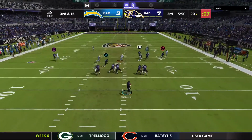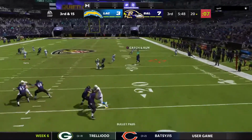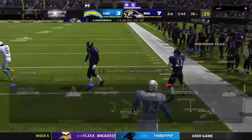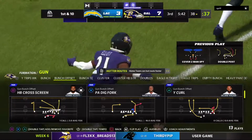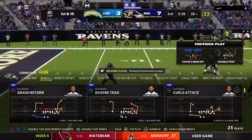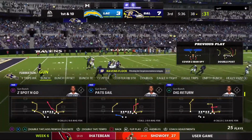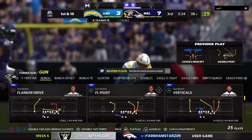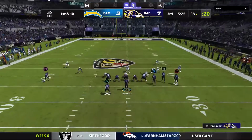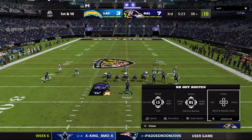Now on 3rd and long, they'll look to throw. That one complete to Elliott. And he will have a Ravens first down as they're able to get the third down conversion. Boy, a nice play there as they wind up converting on 3rd and 15. So here's a 1st and 10 at the 38.